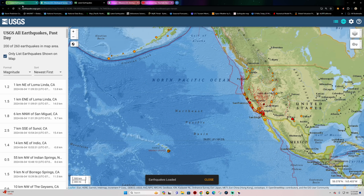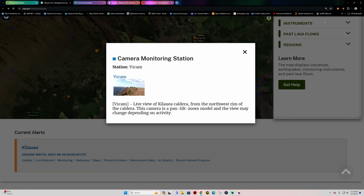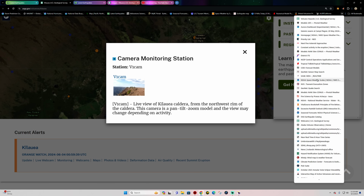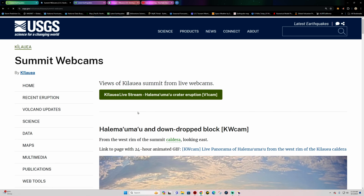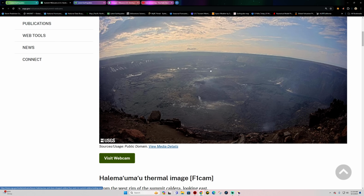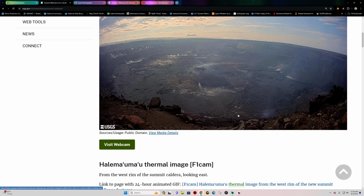The summit area, let me go back here and check out the summit area as far as any webcams go. Hold on a second here. Let me go back over here to our webcams. Easier just to go this route. The summit area today looks like it has been since the last time we've seen an eruption up here at the summit in the lava lake area.